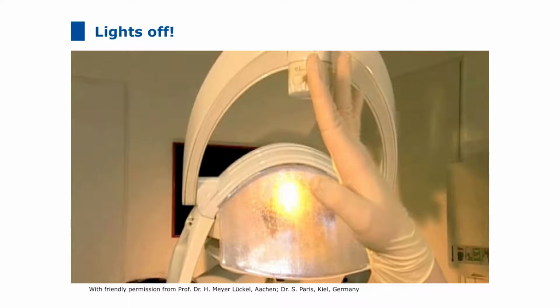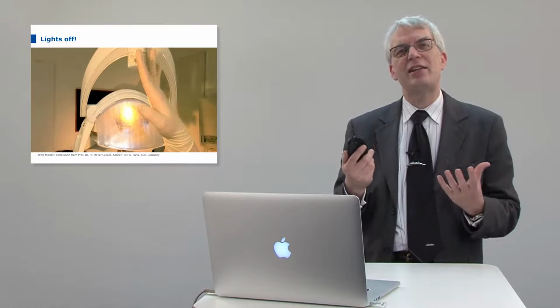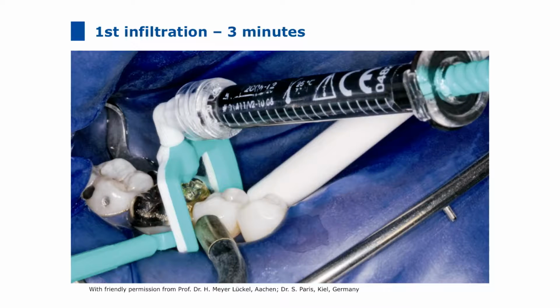You've seen that in the video. If you have something that is more viscous, it has difficulties going into that small capillary. For this reason, because Icon is a light cure resin, shut the lights off. Otherwise, the material may cure prematurely and then gel up and not be able to infiltrate into these tiny lesions. And now it's time to do the first infiltration. So apply Icon for 3 minutes. You might have to reapply a little, but you'll see that Icon is taken up by the tooth.